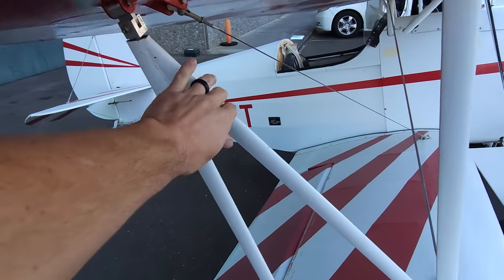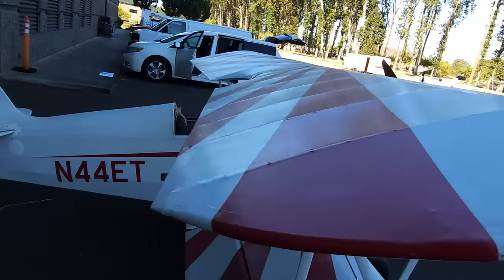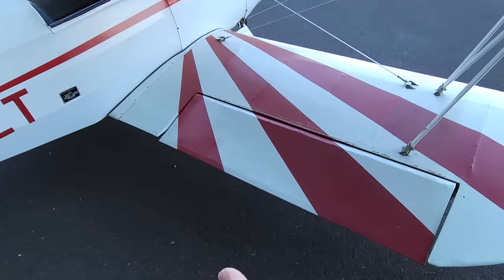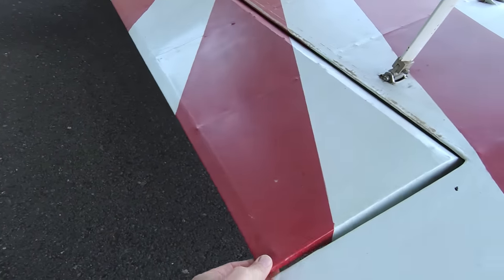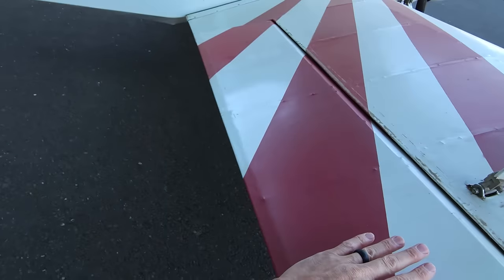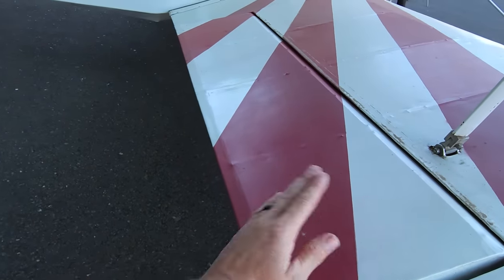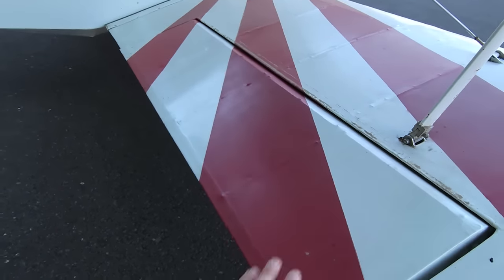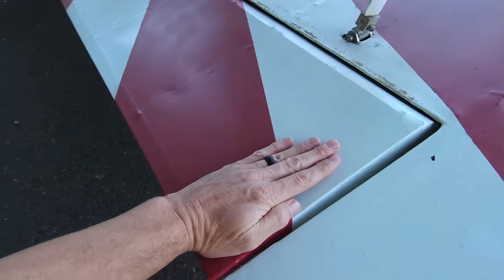Okay, back here. I mean, this thing is built really stout. And it's all normal stuff. Man, look at the size of the ailerons on that too. Look at that, that is much bigger. These ailerons are bigger than the ones on the Lance Air by a lot. Whoa.